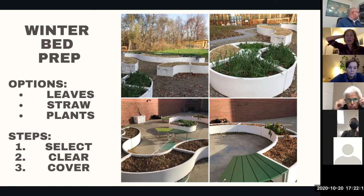The one thing that you do want to be aware of is you can also use grass clippings. If they're mowing the lawn, you can use grass clippings. But ideally you want to avoid using grass that gets chemically treated, because you don't want to introduce that into the garden environment. So it's really pretty straightforward.